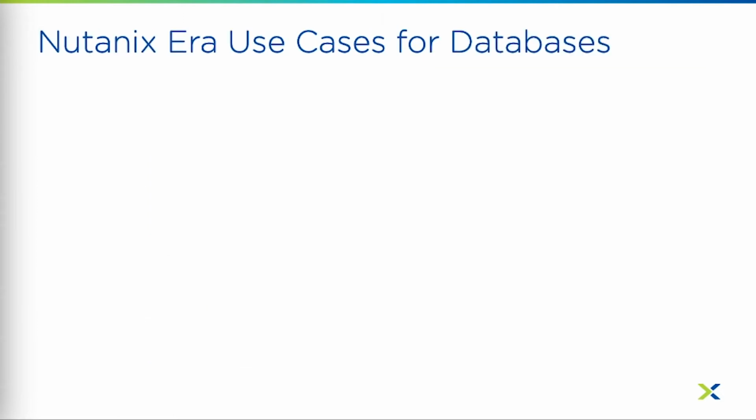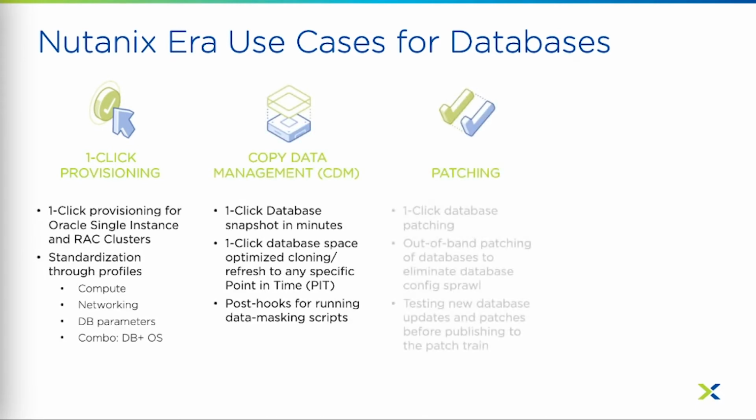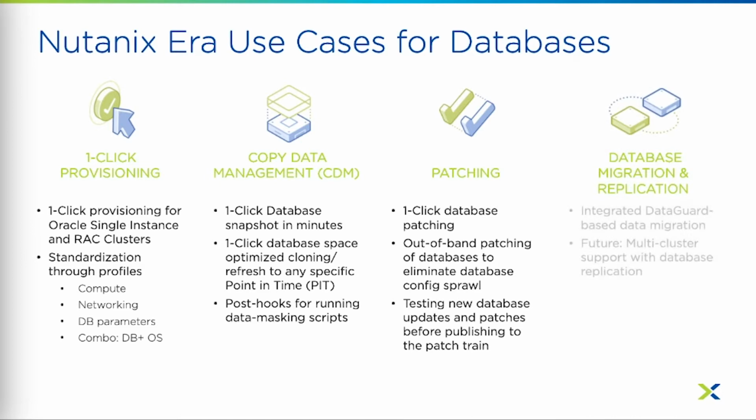So moving on, as of today, we are shipping with 4 core features within Era, or you can call them Era core services. The first one is one-click provisioning. This includes installing or provisioning your databases, single instance, high availability infrastructure, cluster deployments. We also do copy data management, which includes things like one-click cloning, one-click refreshing.